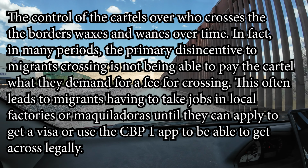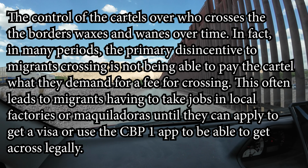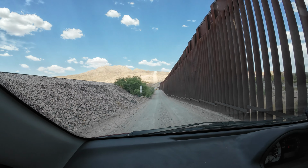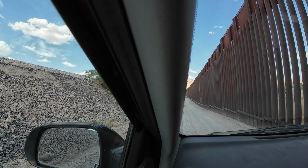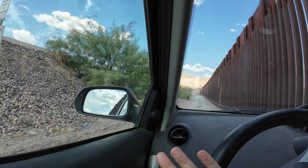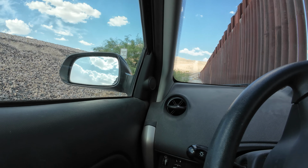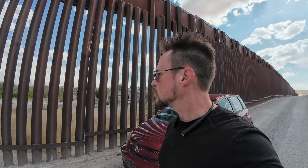Get into too narrow of a squeeze and not be able to turn around. Be a little bit careful here. Government property, no trespassing. Okay. Nice cloud cover.